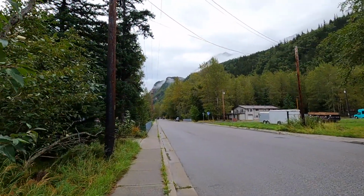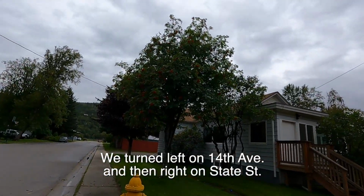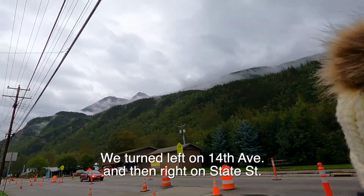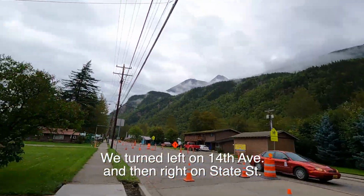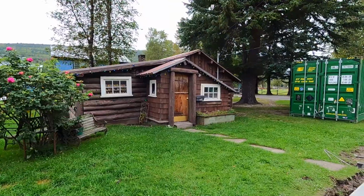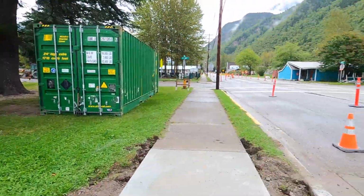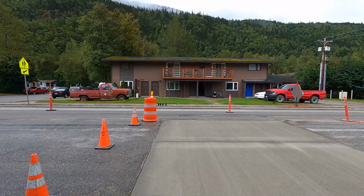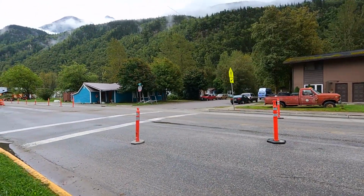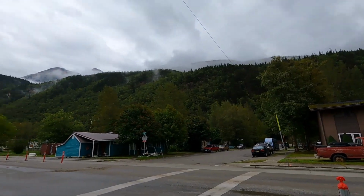And it's starting to sprinkle. We've walked across this street, which is not 14th Avenue, but State Street. We walked on 14th Avenue and now we're heading up more. Now here's an old looking house. Not sure if it is old. And here's a new looking apartment building. Or condos. Well, newer.